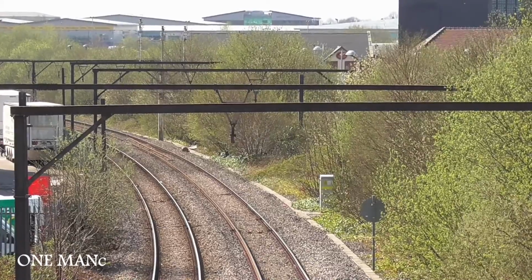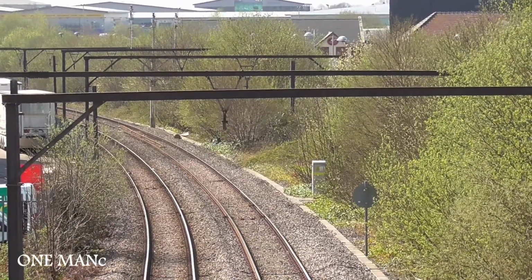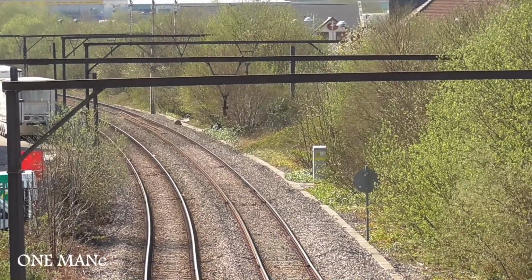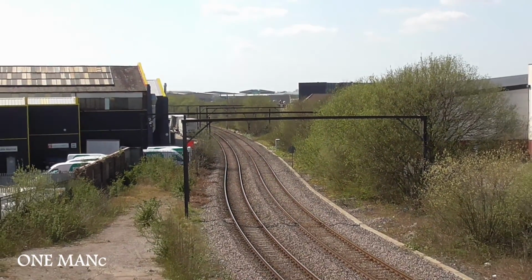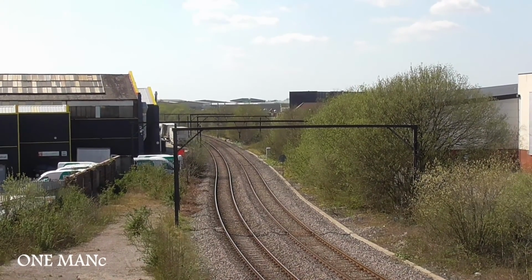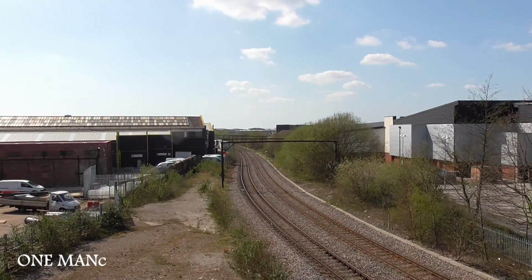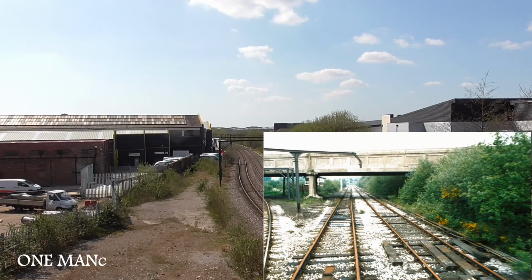This is where the line used to split. One route was heading towards the Ashton direction and then on to Oldham. The other one went on the Manchester line, the one that's still standing. You can see how it's veering off to the right. To the left is where the junction used to be, the triangle that used to head on to Ashton. It is no more, I'm afraid. Let's see what clues are left.